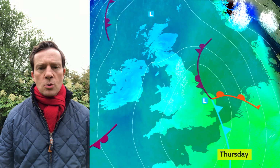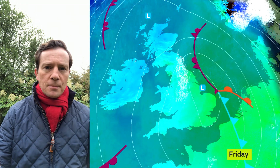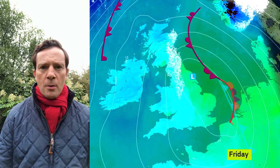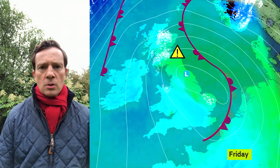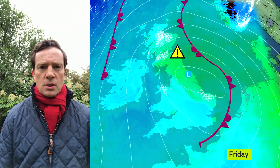Now, snow is often in the balance at this time of year. The ground hasn't had time to cool down, so there's still some uncertainty, a lot to play for. And as that low moves in, well, it will start to lift the temperatures. So timing is going to be key. It doesn't look like it's going to snow all day, far from it. But in the morning, to lower levels, there is the threat of some snow. And certainly over the hills for much of Friday across parts of Scotland, we could see some quite heavy snow. Either of those could cause some disruption.